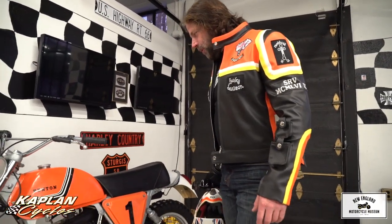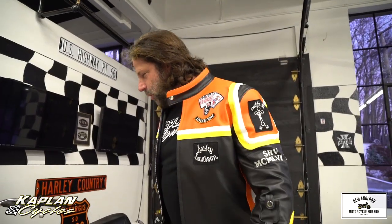Bike's a lot of fun, so I hope it goes to a good home. Hope it stays here. Hopefully one of the benefactors will buy it for the museum, but it's a cool bike, so good luck bidding on it.